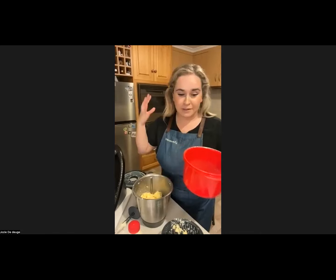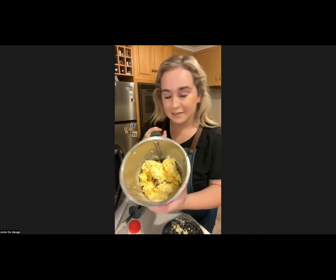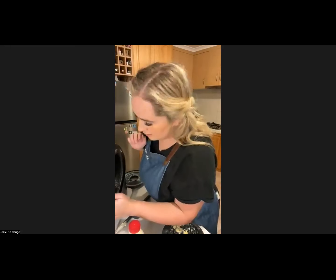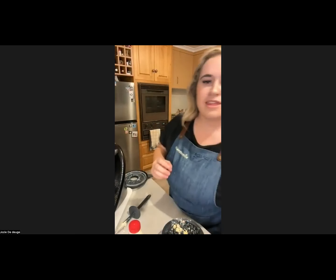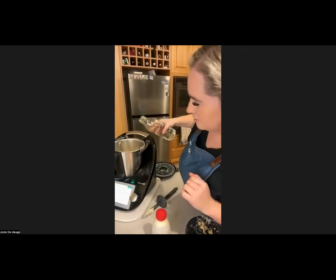I've got some more in the fridge from previous butter I made. And here is our butter solid. So we are going to put that back there, remove our butterfly whisk, and separate it. And then we're going to add, can't see my Thermomix now, 500 grams of chilled water.